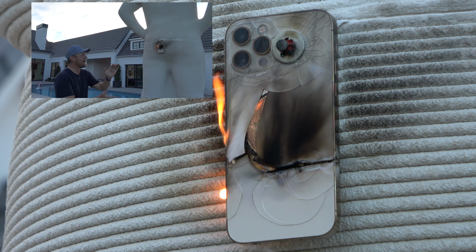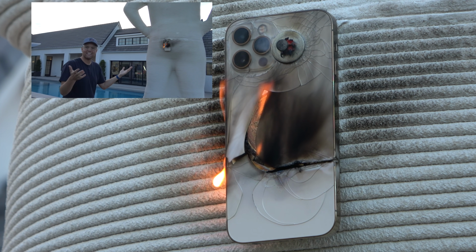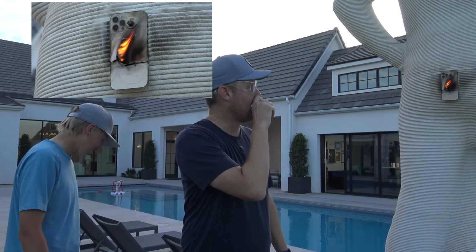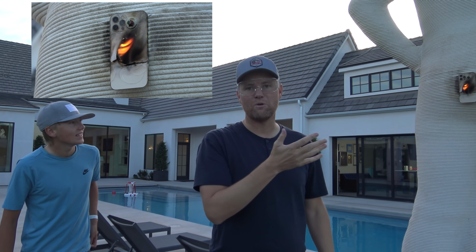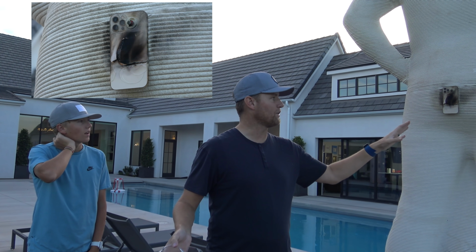Oh, there's the magnets. It's coming out. That's what I was trying to do. That's what I was trying to get out. Is the batteries, the magnets. I can see it. That's kind of scary how easily your phone can actually catch on fire. Because obviously I had a Dremel to it. Like, don't puncture your phones ever. Don't puncture lithium-ion batteries. Look at that. It was not fully charged.